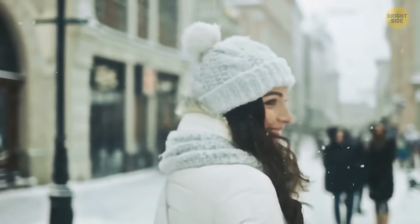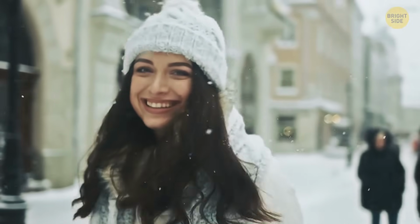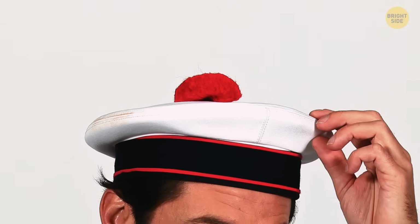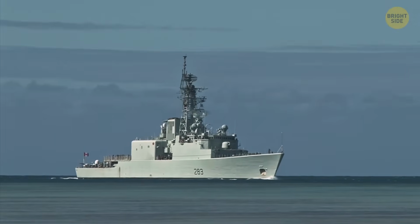The pom-pom on top of your beanie wasn't put there as a fashion accessory. The pom-pom was originally added to the hat to prevent sailors from banging their heads on the ceilings of the ships that were too low.